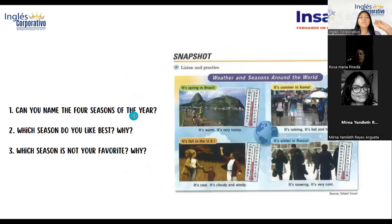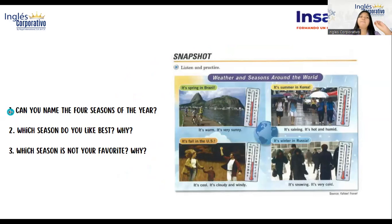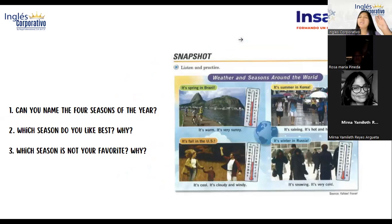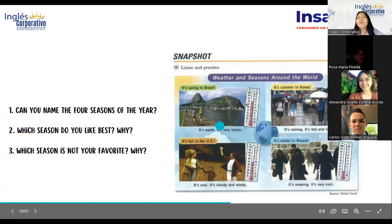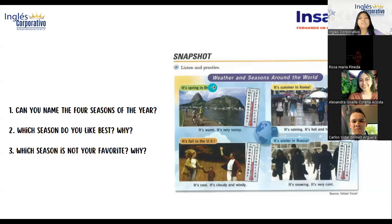Okay, so we are going to start by talking about seasons, the weather. Let me ask you, can you name the four seasons of the year? Spring, summer, fall, and winter. Okay, guys, which season do you like best? ¿Cuál le gusta? Summer. Fall. Okay, so look at the picture. It says, it's spring in Brazil. What is the meaning of spring? ¿Qué significa spring, guys? Primavera.